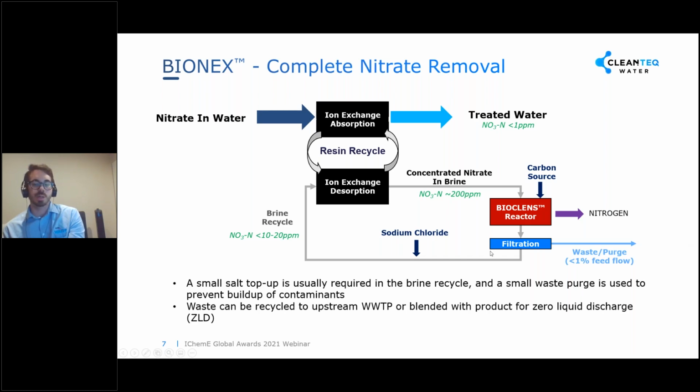Salt usage is also minimized. We have a very small amount of top up, since the majority of the brine, over 99% of it, is recycled. So we just keep moving this circuit around, adding nitrate from the exchange, where we typically exchange chloride on the resin using salt, and then that nitrate comes into the biocleanse reactor and forms nitrogen gas.